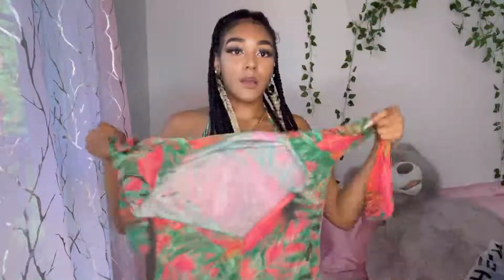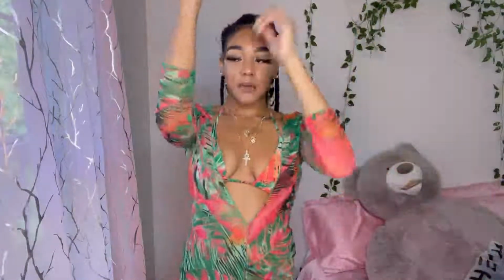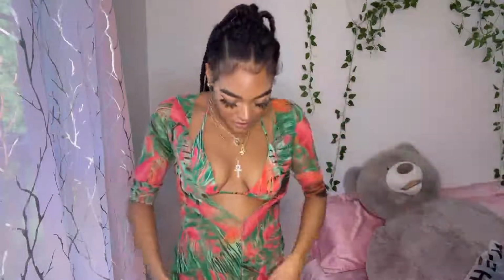So the cover up is this long sleeve dress. I'm gonna put it on. And the way the dress is, it's low in the front so that it leaves the top of the bikini out. The sleeves are coming up a little bit high, so I'm gonna just scrunch it up like that. And then it's ruched, so you tie it like that. But yeah, this is what it gives with the cover up.